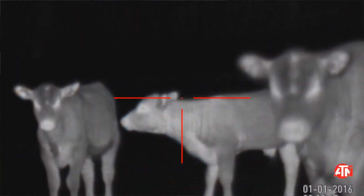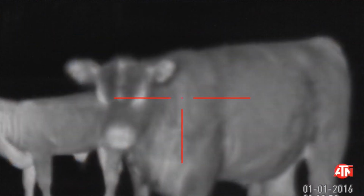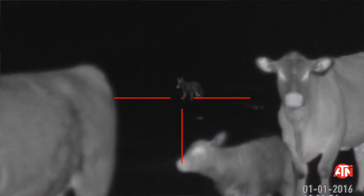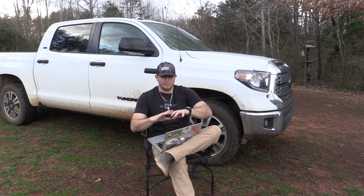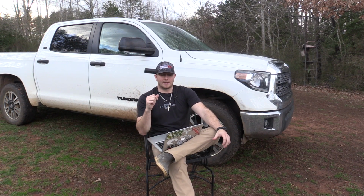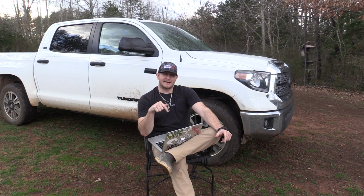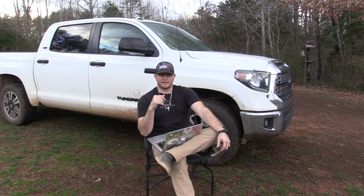So the main thing you're going to notice here is that this coyote is running through a whole bunch of cattle. So me and my partner Anthony Guffey, we're having to sit here and essentially just watch this coyote run back and forth in and out of this cattle until we can really get a clear shot. And kind of leading up to this moment where this coyote comes through this cattle, a side piece that you need to know about is this coyote was actually standing in the field while we were walking in to set up.